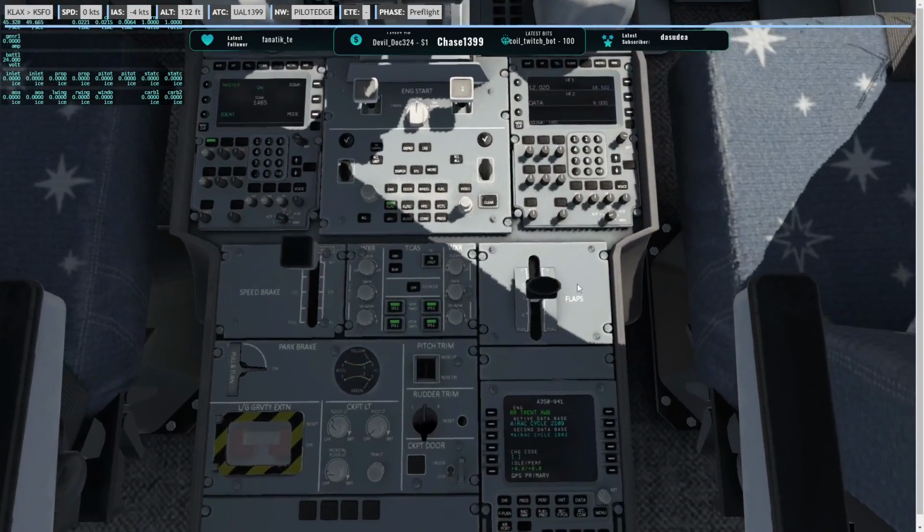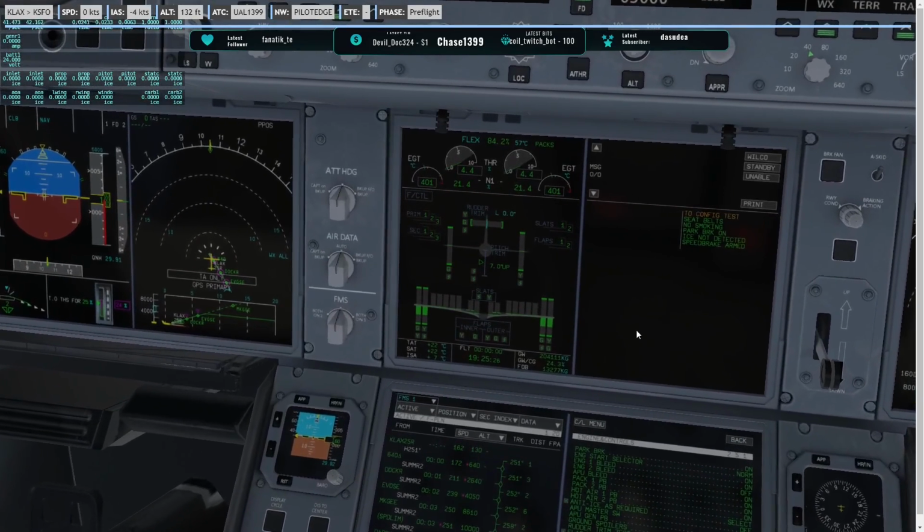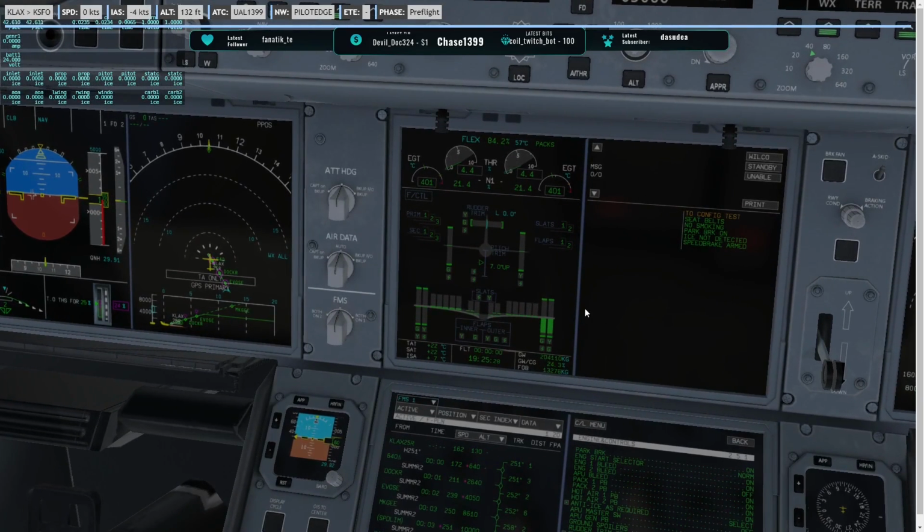I got a Cat 8 coming up. I forget everything. Let me go up to check our controls. All controls are good.